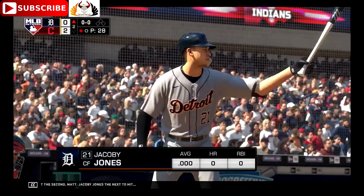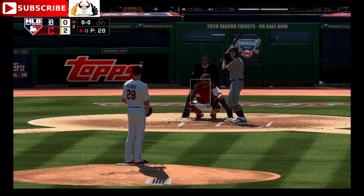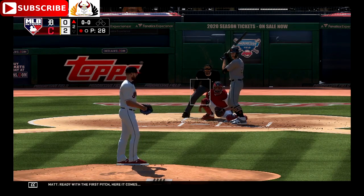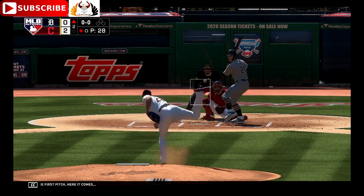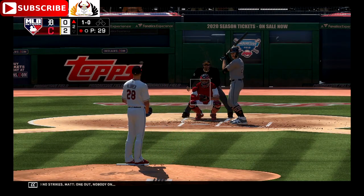Jacoby Jones the next to hit. The center fielder, Jacoby Jones. Ready with the first pitch. Here it comes. A ball and no strikes. One out, nobody on.